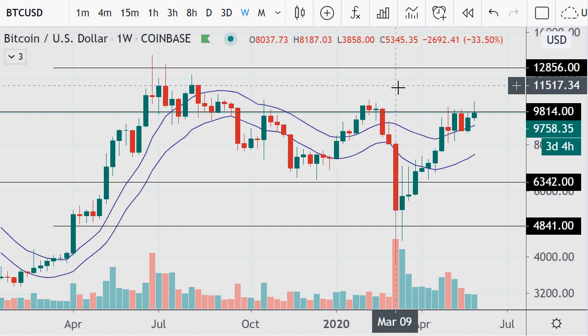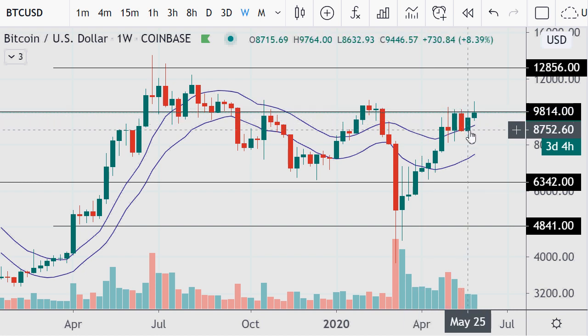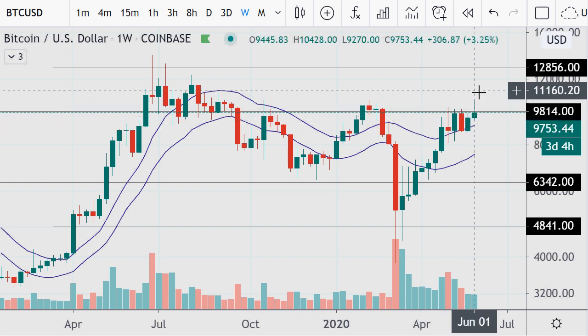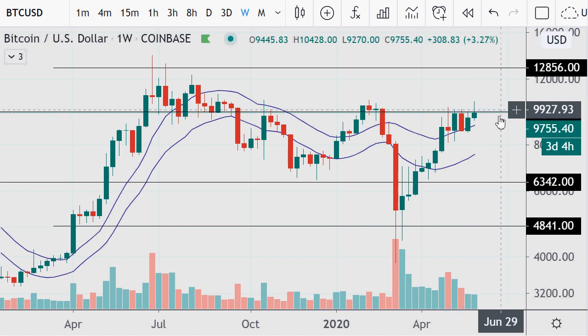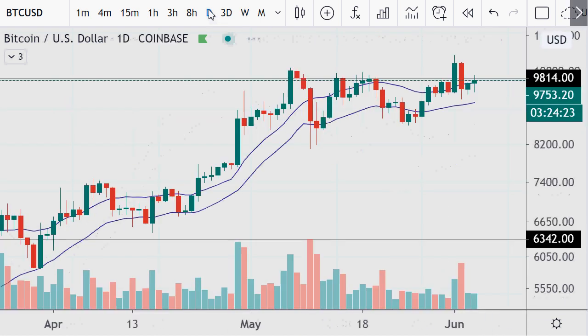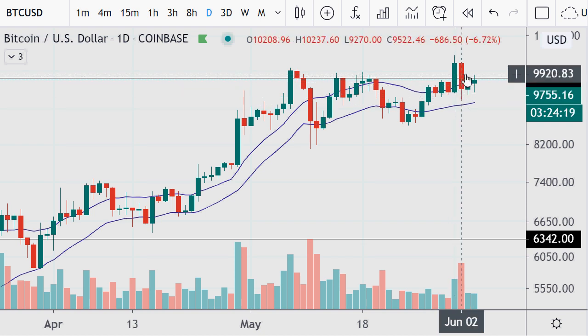And it seems as if the likelihood that this thing in the near term, ASAP really, for it to break 11,300 and then get up to this 12,800 level, it really does seem very likely. We could see that on the daily chart even.